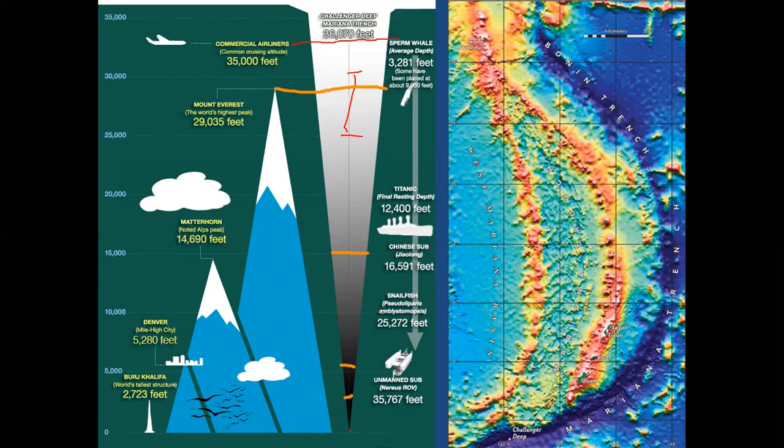A snailfish is one of the deepest living organisms that we were able to discover. It lives at about 25,000 feet under. And then, prior to James Cameron changing this record, the deepest thing that had gone into the Mariana Trench was an ROV, a remotely operated vehicle. It had gotten down to just about the bottom of the Challenger Deep, but James Cameron was actually able to go deeper than this. So now a human has actually been deeper than a remote vehicle.